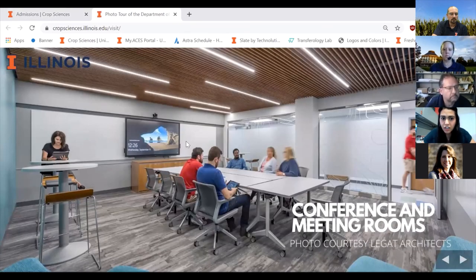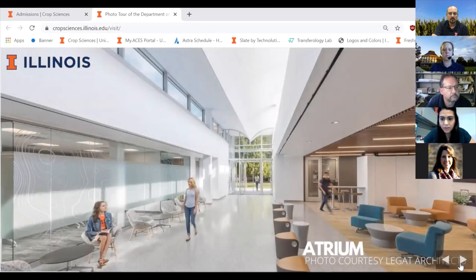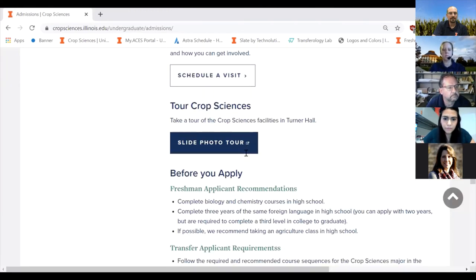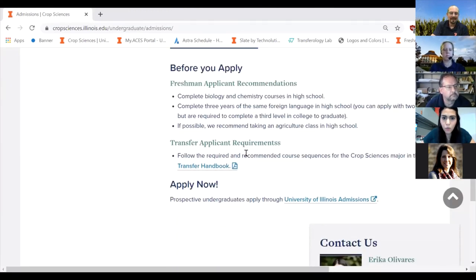If you haven't been to campus before, and you're curious about where we're housed, we're actually housed in Turner Hall. We actually just added a photo tour of Turner Hall. So you can click through the photos and see different spaces. So definitely check that out. If you're not familiar with Turner Hall, you can see some of our classrooms, some of our lab spaces, some of our atrium. So definitely explore Turner Hall virtually.